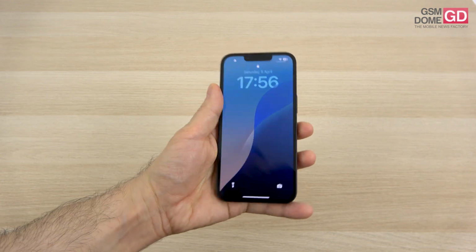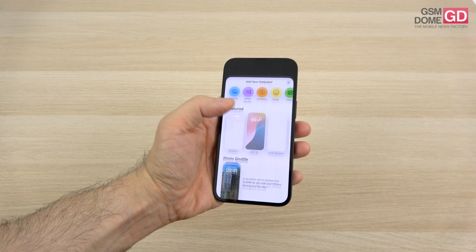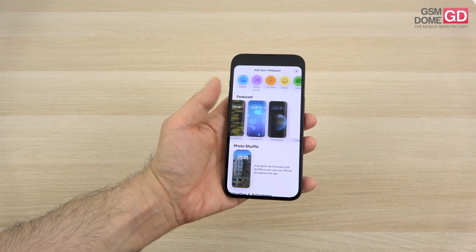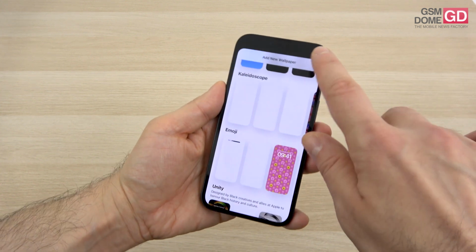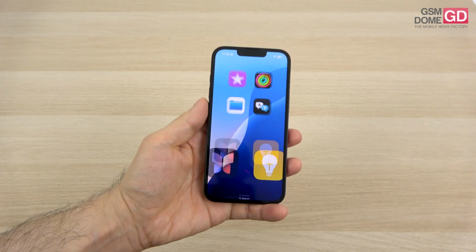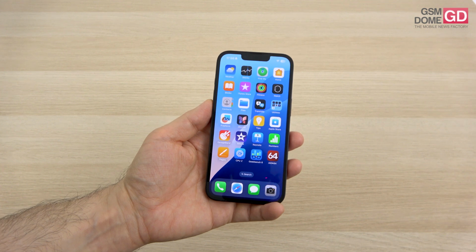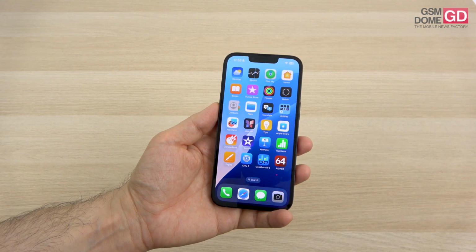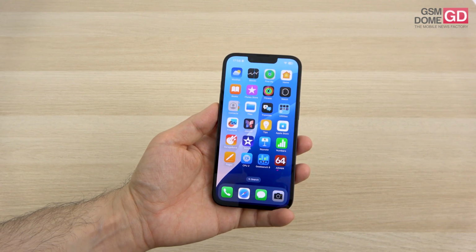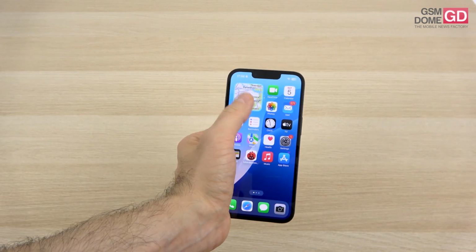You can also customize your lock screen if you really want to, and customize the clock, the fonts, the widgets, what have you. A lot of things here: photo shuffle, emojis, wallpapers, fonts, and so much more. But you already knew about this from the previous reviews that we did. You can also have 3 widget styles: 2x2, 4x2, 4x4. You can also stack widgets on top of each other like it's happening here.